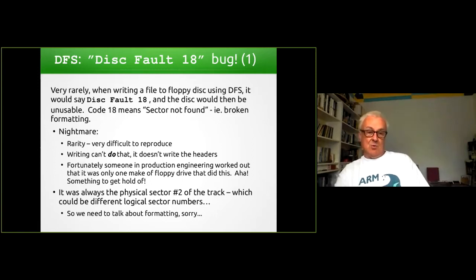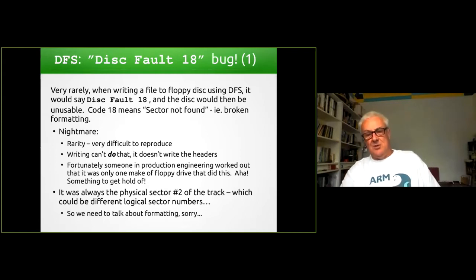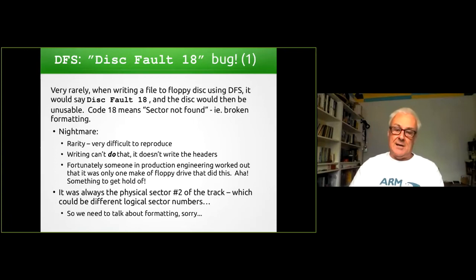It only happened one time in, you know, hours of a little test program chuntering away. That's not a huge number of cycles because floppy disks don't work very quickly. Fortunately, someone in production engineering realized that it was only one make or maybe two makes of floppy drive that did this. So then at least we could narrow it down and run our test programs against only that brand. And we also slowly worked out, by looking at various things, that it was always the physical sector number 2 on the track.